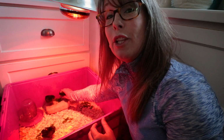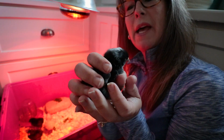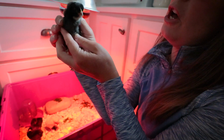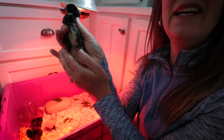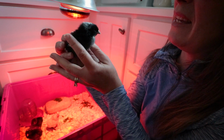And then she has kind of a look-alike. This one has the little black and white specks, but she's got more of a gray and white belly. Can you see her panda belly? You're gonna be pretty.